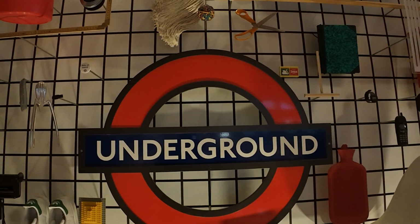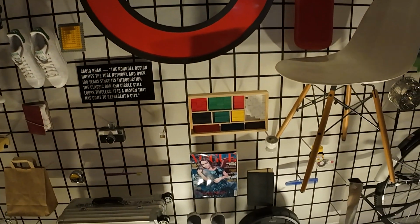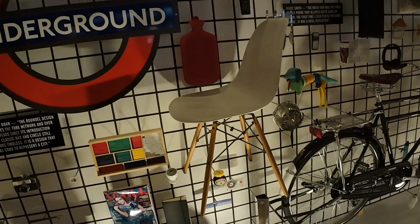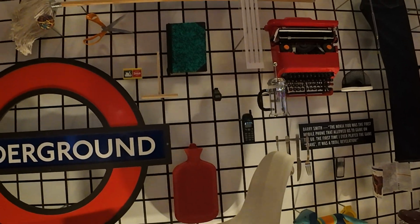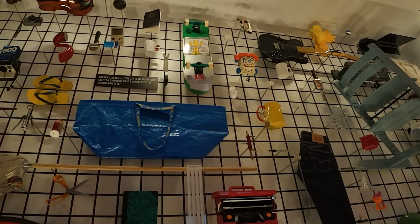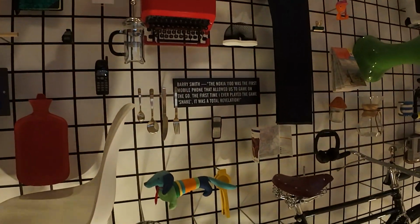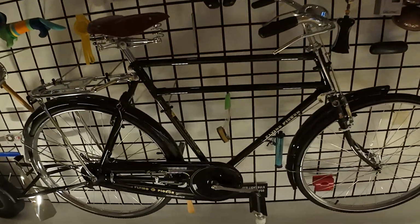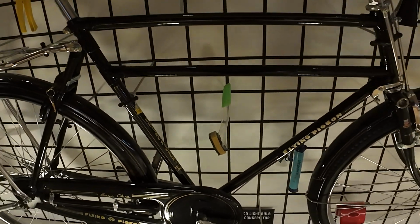And pride of place, the roundel. Original Nokia phone. Right, the question is, if you're watching this, how many of these did you have or know about when you were younger? Including, in the middle of the bike there, that which used to put washing up liquid in and use with the scourer to do your washing up.